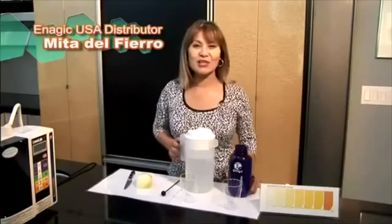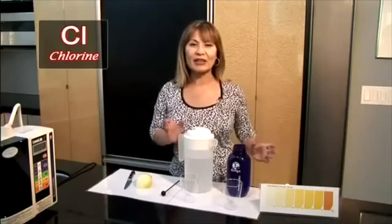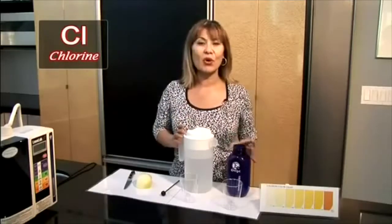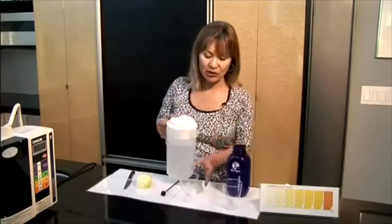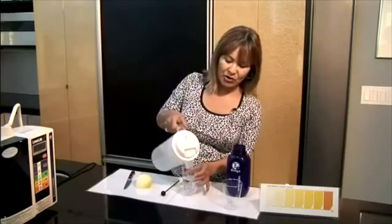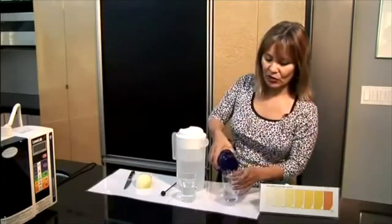Okay, now what we want to test for is the chlorine. And again, this is really important because people need to understand what they are putting into their bodies. And sometimes when you don't get a demonstration that gives you the visual of what this demonstration is going to give you, we don't really know what we're putting into our bodies. What I'm going to do is test for chlorine in Kangen water and your tap water. So I'm just going to pour a little bit of tap water in here and some Kangen water in here.